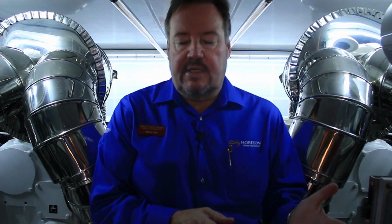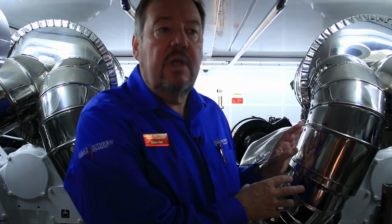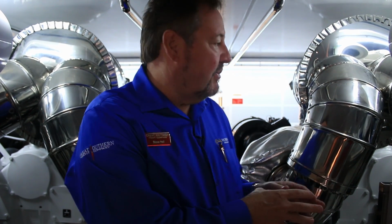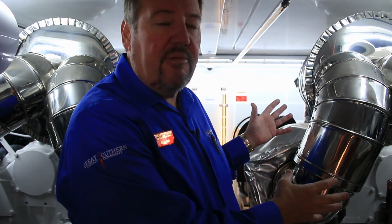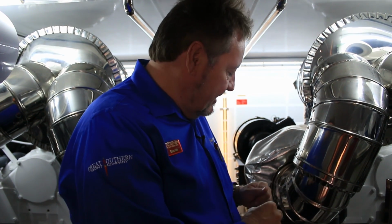Okay, this boat is powered by Caterpillar C32 ACERTs, over 1,600 horsepower apiece. These come with a warranty that, when purchased new, you can extend all the way out to 8 years or 8,000 hours. But look at them. Look how powerful and new and shiny. You know, no hours on them to speak of as of yet.